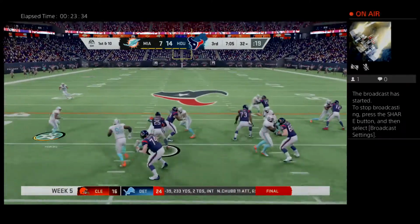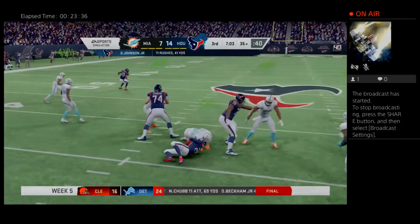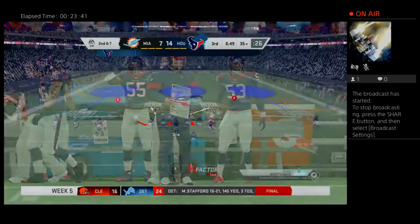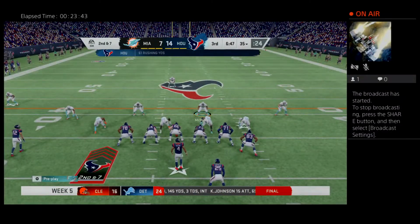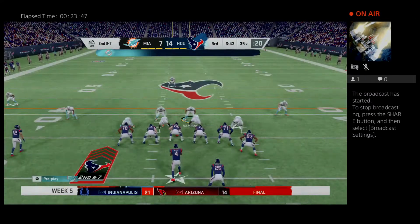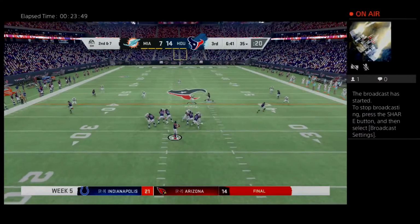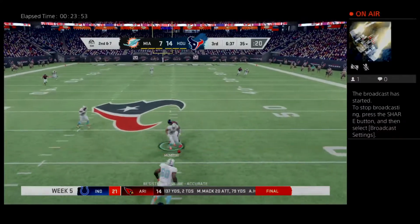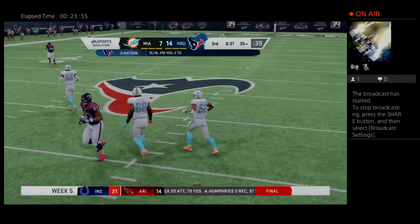A first down carry here for Johnson. Give him 3 on first down. It'll set up a 2nd and 7. 3 yards on that last carry. Here's 2nd and 7. They'll try the air now with Watson. And that one got tipped, kind of threw everything off.